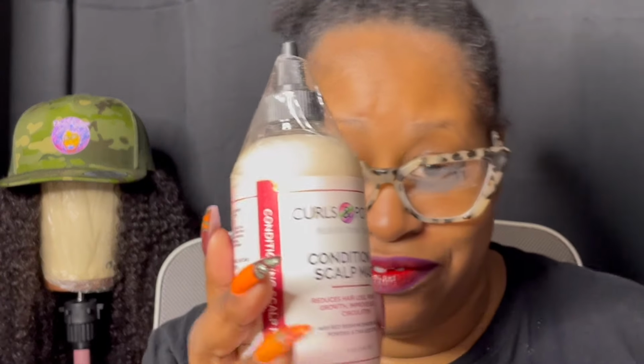Well, this scalp mask is a conditioner that soothes the scalp, helping to stimulate growth, reduce hair loss, and improve blood circulation to the scalp. This is excellent for dry scalp and dandruff. Hello, that's me. Is that you? Let me know in the comments. So I'm gonna go ahead and try this.